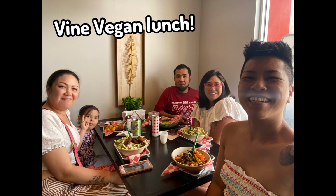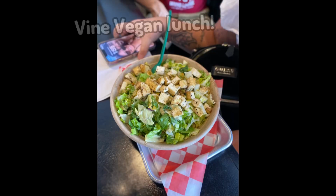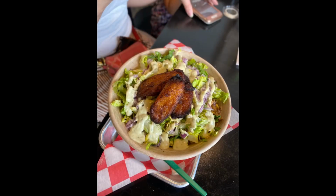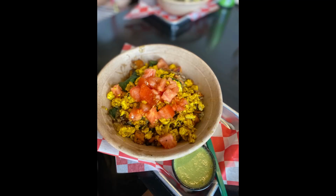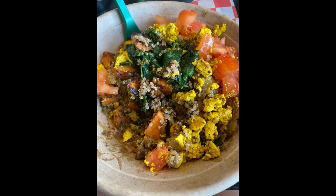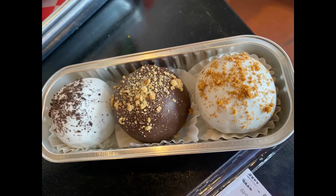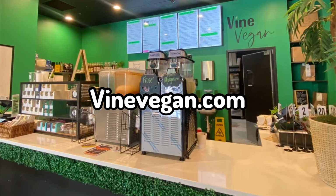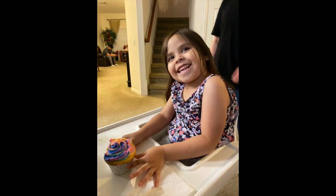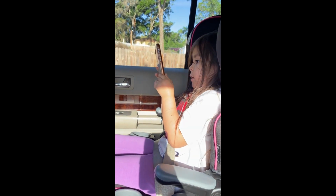I was more focused on spending time with the fam than getting video content, but here you can see some shots of us eating at Vine Vegan. It was a cool place that I found where we all enjoyed some delicious meals. The menu had a lot of different options, and our meals were both colorful and fresh. If you have a sweet tooth, they also have desserts such as cupcakes and truffles. My fam took these home to enjoy later. Zariah definitely enjoyed her cupcake after dinner. And we had such a great time staying here with my family. It was such a pleasure to be able to take a nice break from campgrounds and just spend time with the fam and relax.